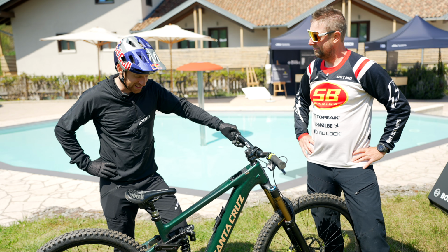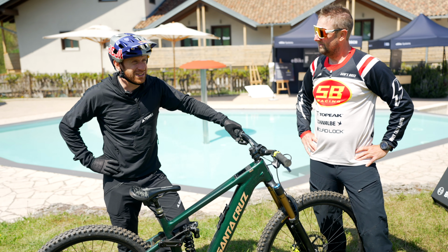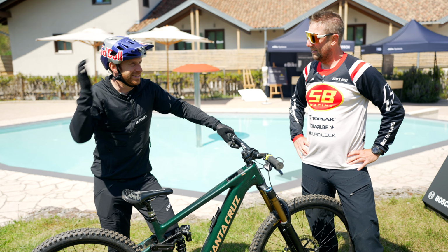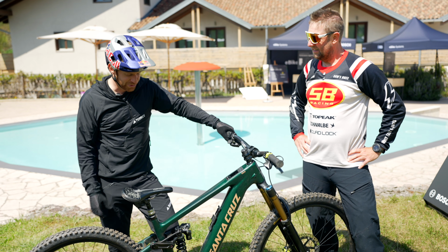It's a slightly smoother delivery of power, and also if you've got to crank on a steep, sharp banking, it delivers power a lot further. And it's been super reliable as well.